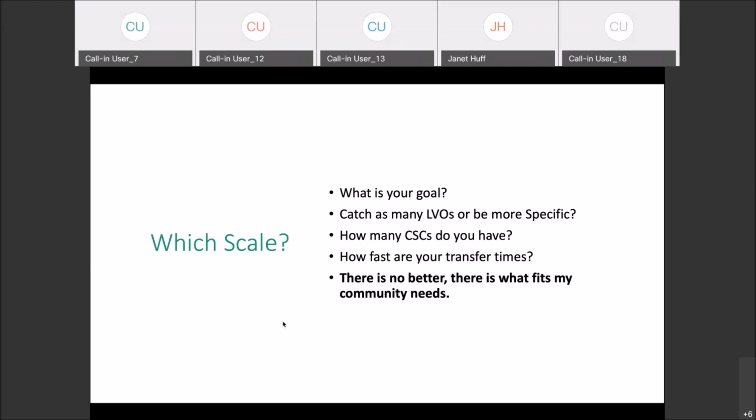Another thing to take into consideration, depending on distance, is how fast your transfer times are as well. So I always like to begin by saying there's no better tool; there is what fits my community's needs.